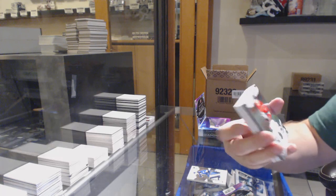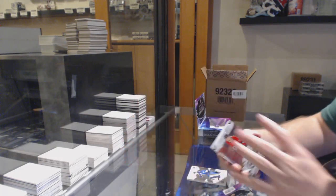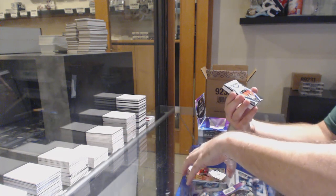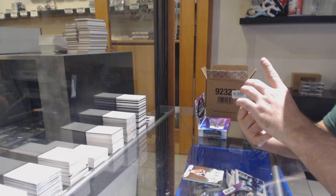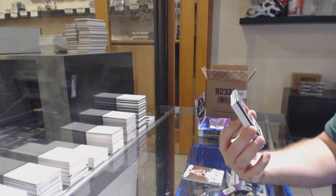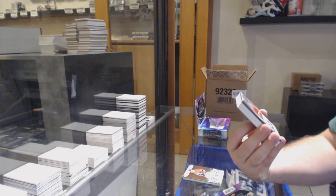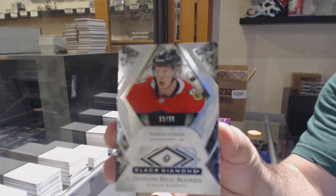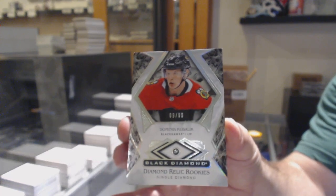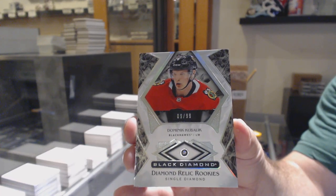We've got for the Sens a 249, Brady Tkachuk. Ottawa Senators. For the Chicago Blackhawks. Is Kubalik number 8? Because if he is, I got number 9. Of 99, Dominic Kubalik. Chicago Blackhawks diamond to 99, Dominic Kubalik.